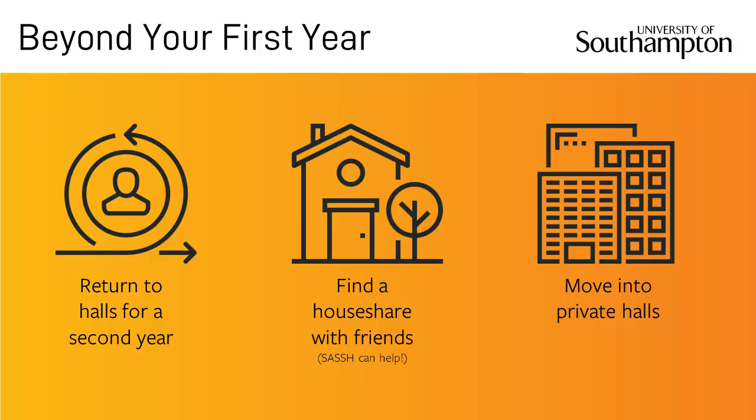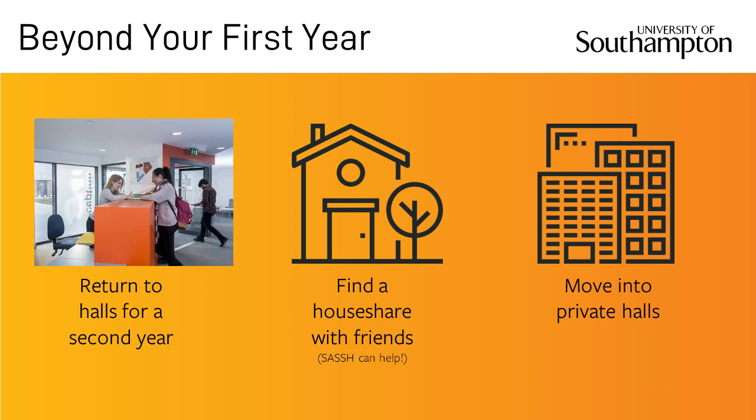What happens beyond your first year? The great news is you have a lot of options available to you as a student in Southampton. You can come back into halls with all the benefits that brings, with the added ability to apply as part of a group of friends. Though not guaranteed, we offer a significant portion of our rooms to returning students each and every year.